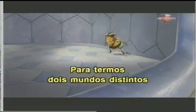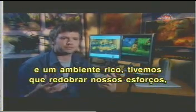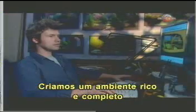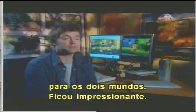Because of the nature of having two distinct worlds and really wanting to have a full, rich environment, it required really us to double our efforts, and so we ended up with about 50 sets in this film. It just created such a full, rich, complete environment for both worlds that it makes it really impressive.